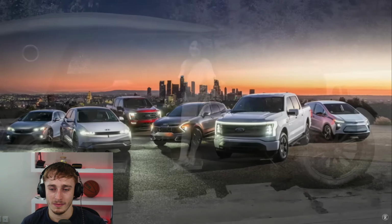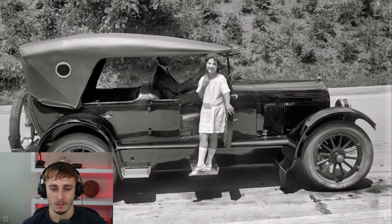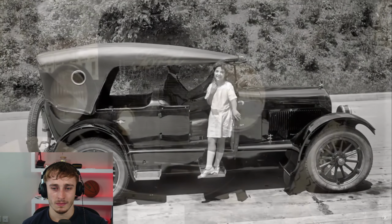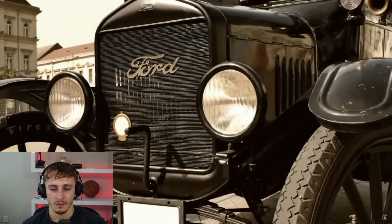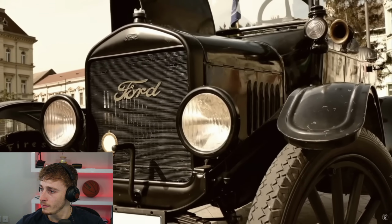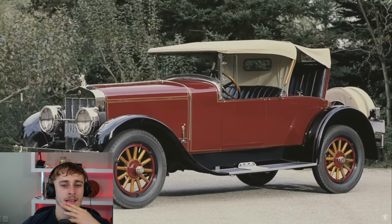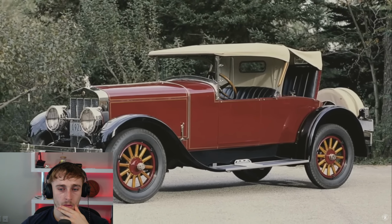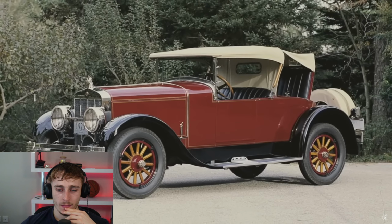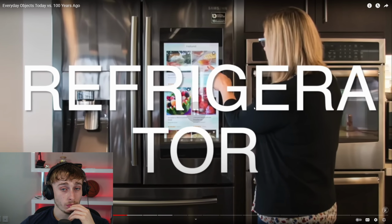Cars, okay. Cars in the 1920s were powered by an internal combustion engine and fueled with gasoline. They had a basic manual transmission system, which required the driver to shift gears manually using a clutch. Cars had mechanical brakes operated by foot pedals and often had wooden or metal bodies mounted onto a steel frame. I have no idea how they would have looked in the 1920s.